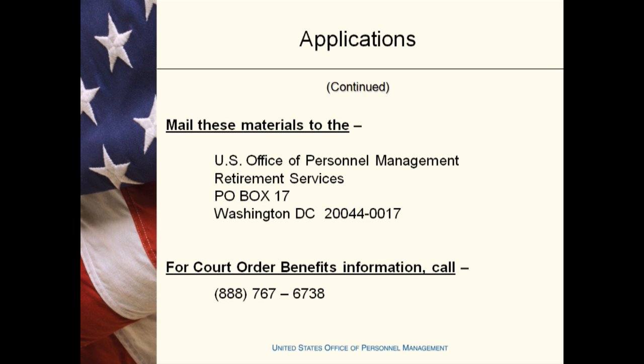All documents related to the divorce, including any orders that divide the benefit, marital settlement agreements, and the certified divorce decree, should all be sent to us at the U.S. Office of Personnel Management, Retirement Services, P.O. Box 17, which is specific to court orders, Washington, D.C. 20044-0017.